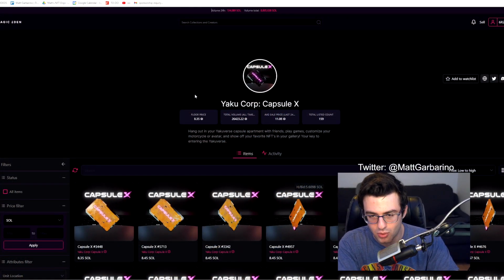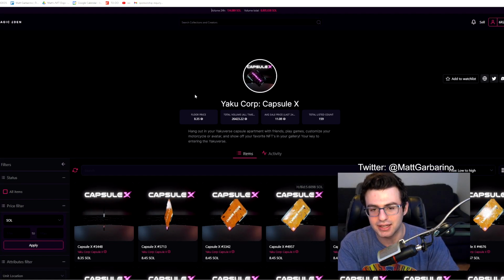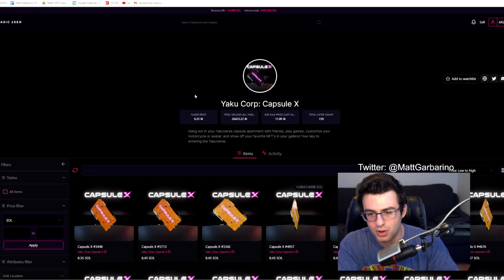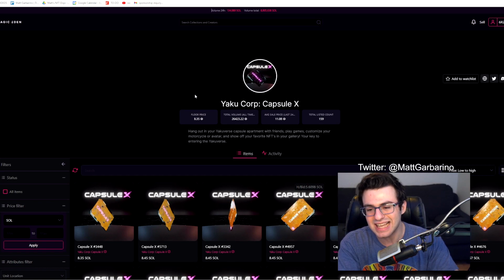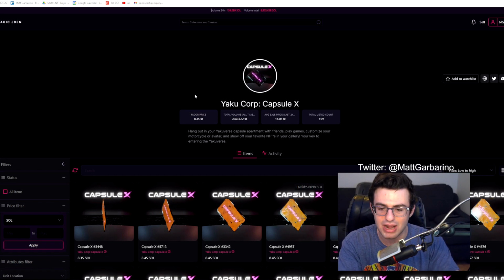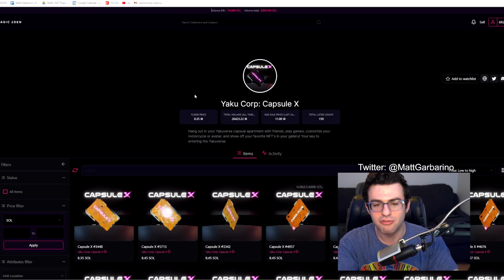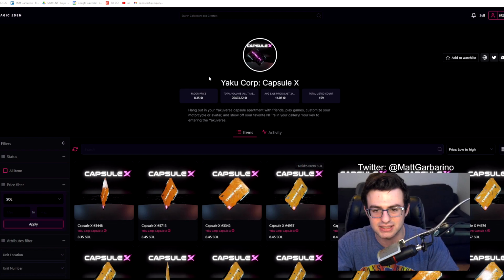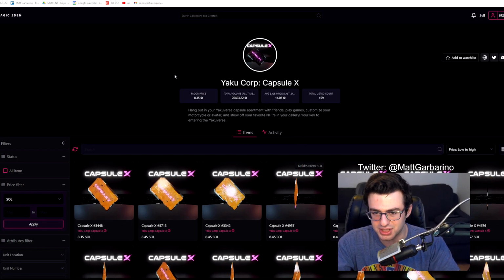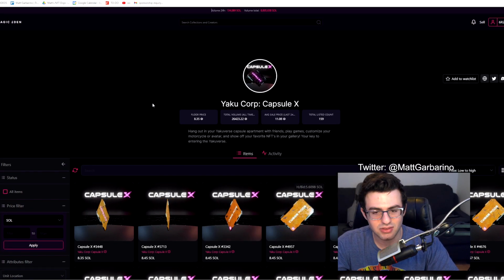This is Yaku Corp Capsule X, and essentially what this is, is access to the Yakuverse apartment, one of the most popular metaverse Solana projects out there right now. But the thing is, I actually could have minted one of these for a very cheap price. I got a whitelist token sent to my wallet for holding the Yaku bike. So I held on to one of the dirt bikes that I purchased, and it gave me access to mint this. So I could have minted this and made like $700.